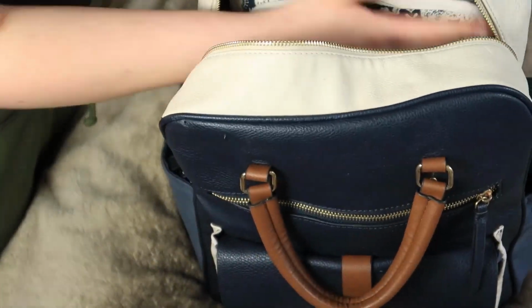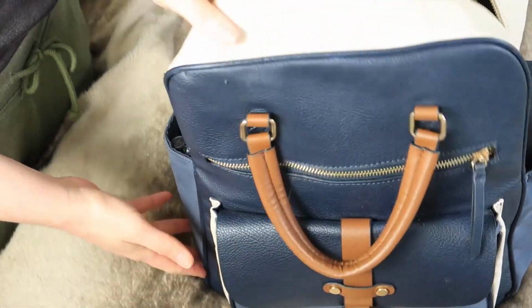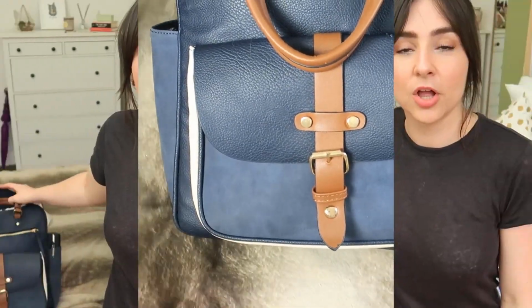And the other one, I mean, there's loads of room in there still. I could fit loads and loads in it still. There's like all this extra room. This is a great little travel bag.